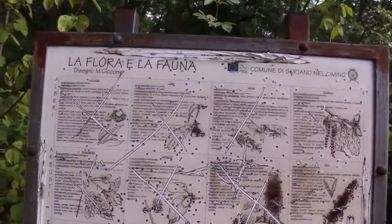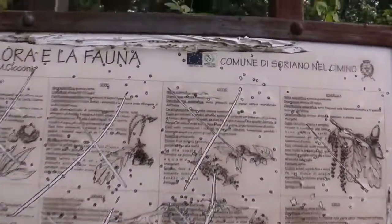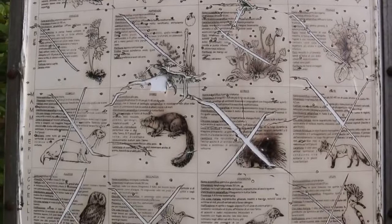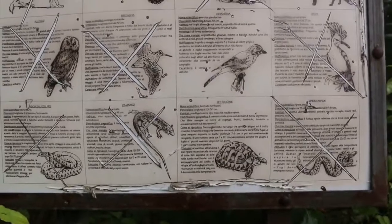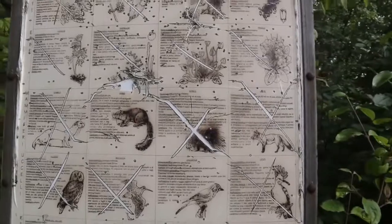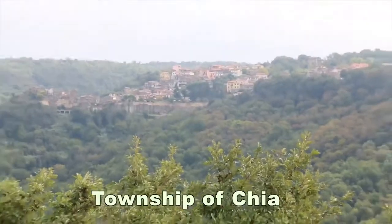Alright, just looking at the sign regarding flora and animals in here, in the middle, and just information coming down here, as well as what I would call a ferret or a stoat. Owls, snakes, lizards, turtles, you name it, foxes. I'm doing this for reference.